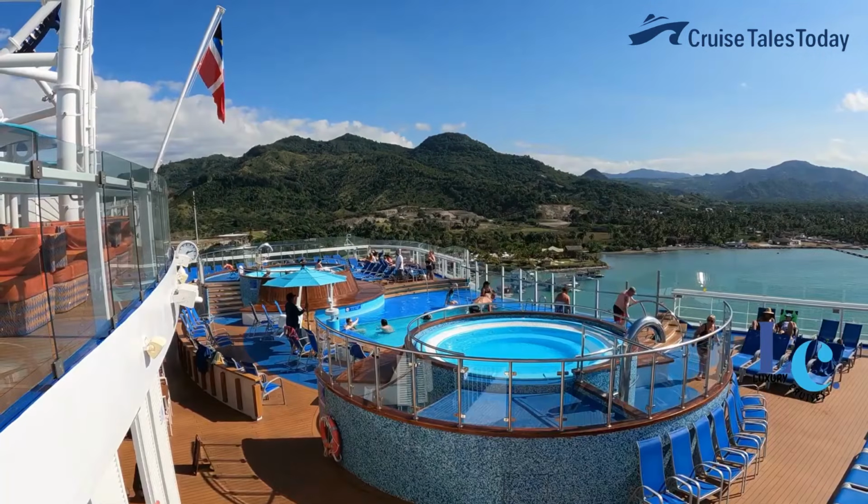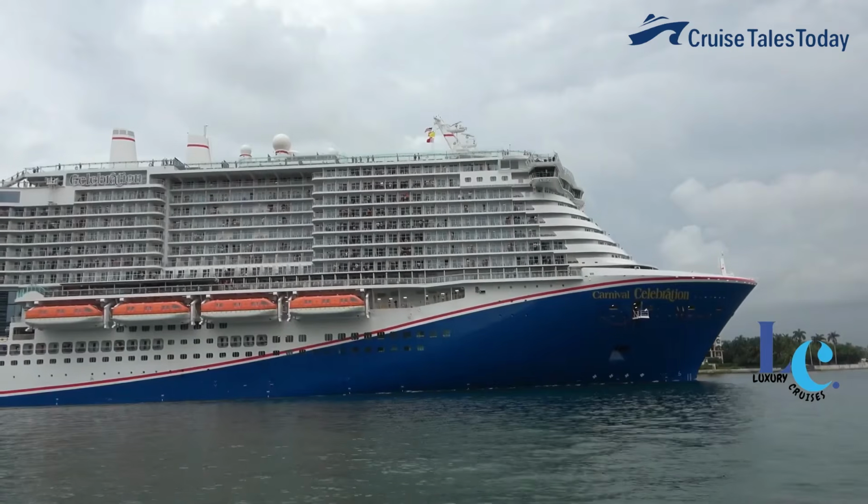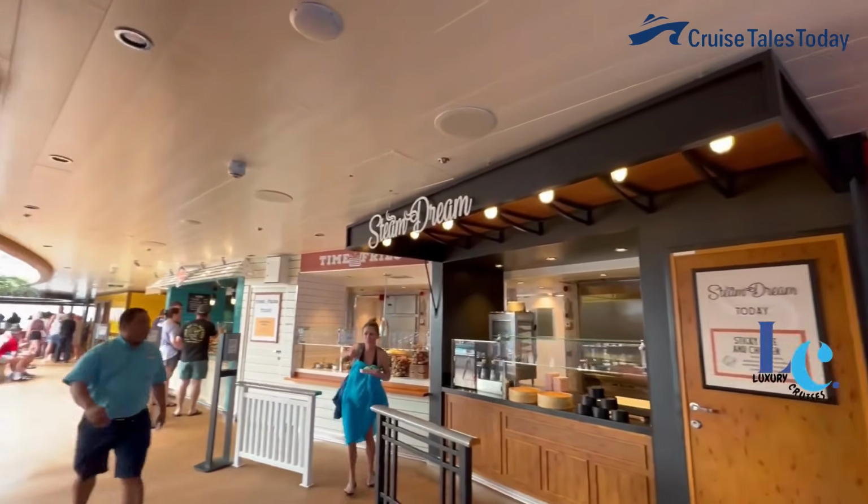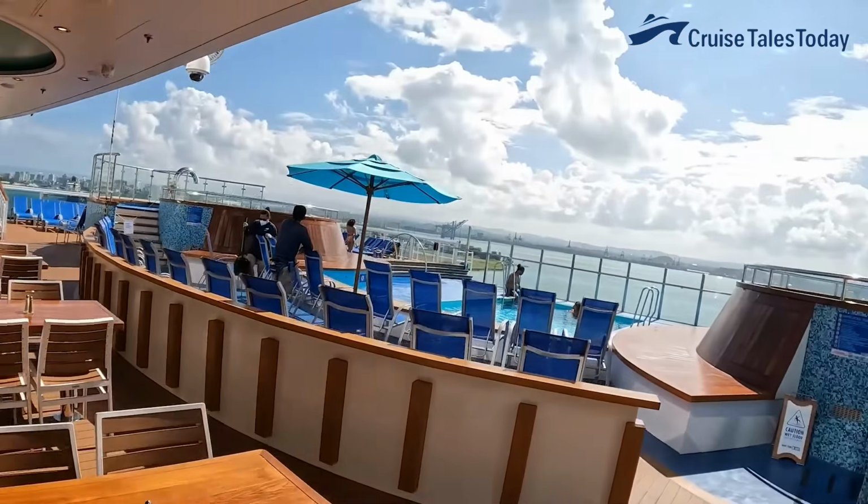This isn't just corporate marketing speak either. The LNG propulsion system reduces emissions significantly compared to traditional marine fuel, which matters more than most people realize when you consider how many cruise ships operate year-round.